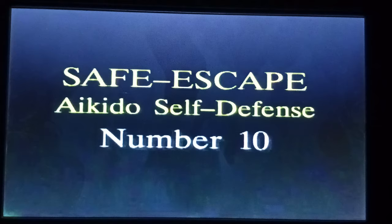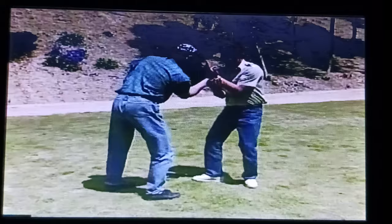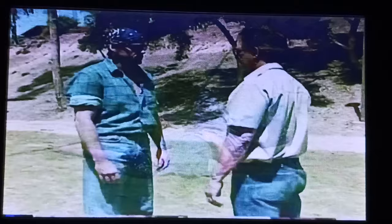Safe escape number 10. A very important technique. In this situation, he grabs tightly, you twist to the outside, grabbing with your left hand and right hand, taking him to the ground. Watch carefully as he grabs. Twist against the thumb. This is the most important thing to break away.